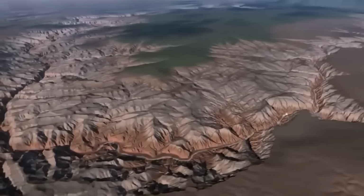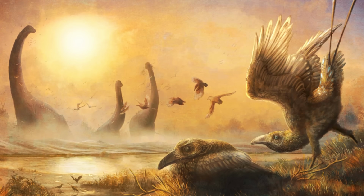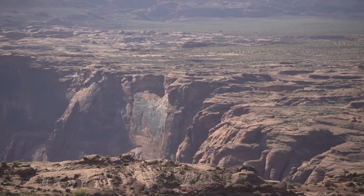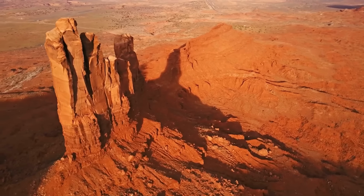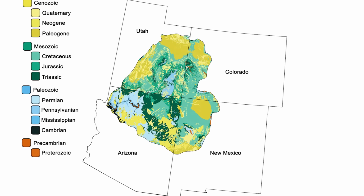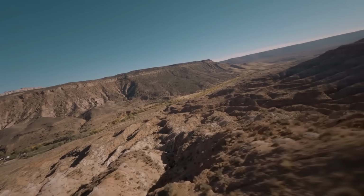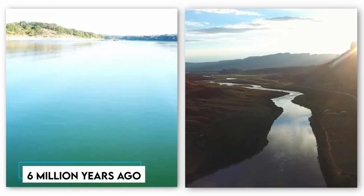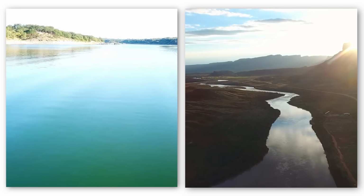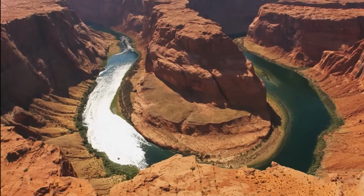The story of the Grand Canyon begins roughly 70 million years ago, during the late Cretaceous period, when the region was a relatively flat landscape. Over time, tectonic activity and the uplift of the Colorado Plateau caused the land to rise, setting the stage for the canyon's formation. Around 6 million years ago, the Colorado River, which flows through the region today, started to carve its way through the rising plateau.